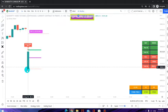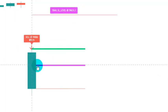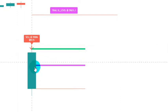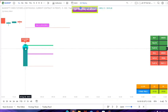After the gap down, for the first candle, we got a sell entry. For this sell entry, in the previous videos I told you about the conditions we need to see. For a sell entry, we need to see whether the candle is closing below the two levels; then only we can go for the sell entry. But in the first candle, you can see the candle is closed in the middle of the previous two levels. So this is not a valid sell entry, because a sell entry should close below the two levels, but the first candle is closing in the middle of the violet level, so this is not considered a sell entry. So let us see what is happening today.